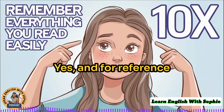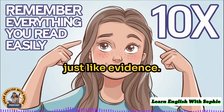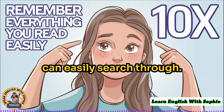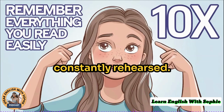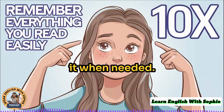Yes, and for reference information, it's often about having a good storage system. Just like evidence, you can use flashcards or apps for this. Another method is keeping organized notes that you can easily search through. Exactly. Reference information often needs to be retrieved rather than constantly rehearsed. So as long as you have a system in place, you'll be able to access it when needed.